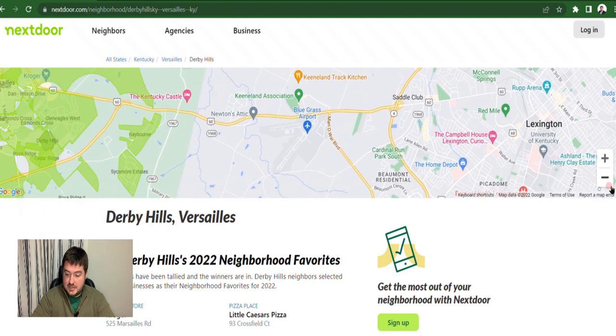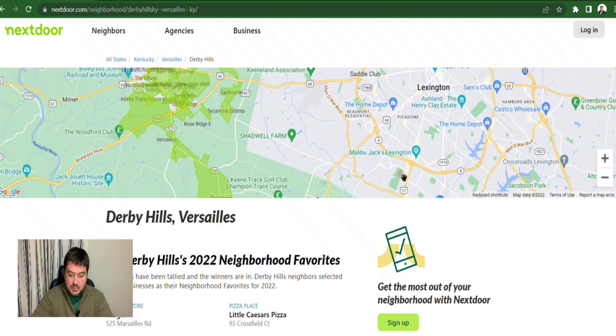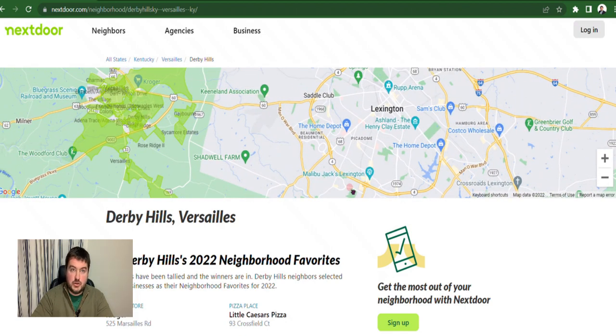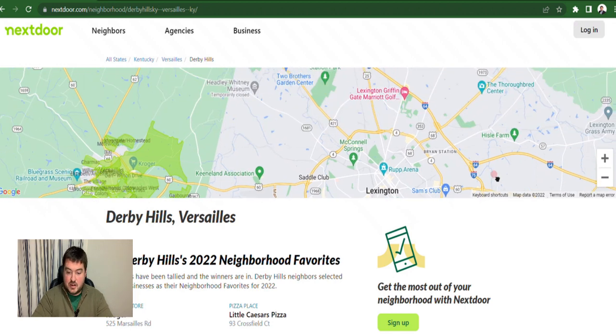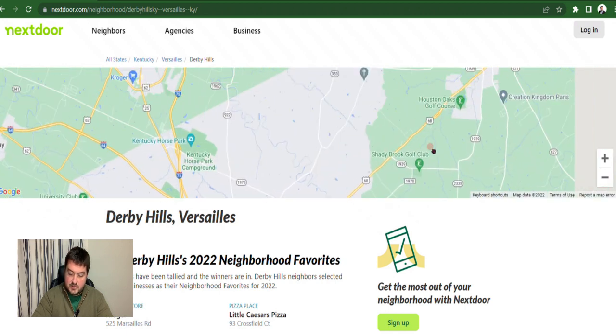Of all the towns that border Lexington, the suburbs, Versailles is really, really close. And then I would probably say Nicholasville would be the next closest community in driving distance. It does not take a highway to get to Versailles or to Nicholasville. You can take a small road and get there relatively quickly. Whereas Georgetown, you get on the highway, you can get there. Winchester, you get on the highway, you'll get there. Paris, it's another one of those small roads that goes all the way up here.